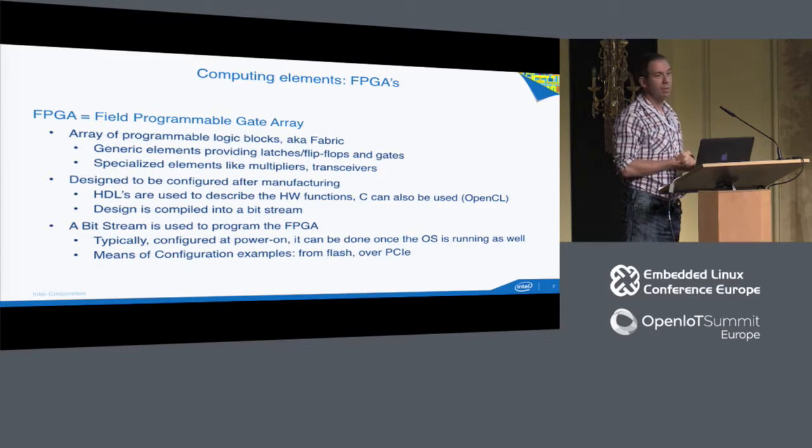The FPGA is designed to be configured after manufacturing. The user design is written either in a hardware description language or also in C these days, where you can take your C code and translate it directly to gates. And this lovely design is then compiled into a bitstream. A bitstream is used to program the FPGA itself. In embedded devices, usually it's at boot time. The FPGA will program itself from a non-volatile storage. But we can also configure it at runtime with the OS.